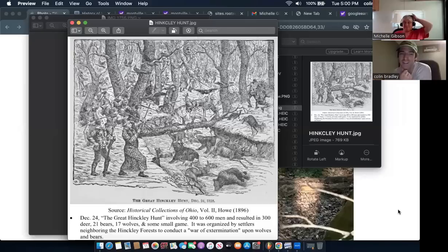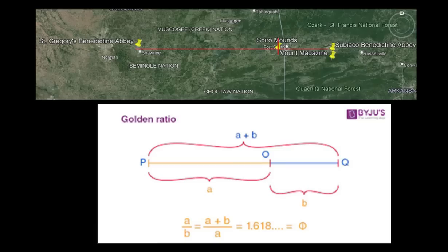In South America, you said? Benedictine College, right? And that's one of the Catholic sects, the Benedictines. Exactly right. The Benedictines, the Franciscans, the Dominicans, the Jesuits, they were all part of this. And St. Gregory's, this was one of my findings when I first started doing this. You've got St. Gregory's in Shawnee, and you've got Mount Magazine in Arkansas, and there's another Benedictine monastery close to Mount Magazine. It's in a linear relationship between those two locations, the two Benedictine monasteries.